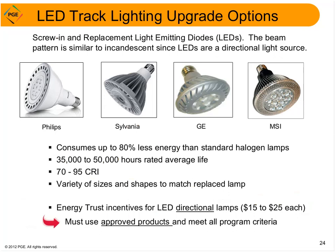So until just recently, there just hasn't been an acceptable alternative for halogen reflector lamps for track lighting. CFLs have a poor beam pattern. They just don't have a good enough color quality. Ceramic metal halide lamps were tried, and they've been a reasonable choice, but they have some shortcomings in light quality and lamp life. So the screw-in LED replacement directional lamps have improved to the point where they're now an excellent alternative to halogen. They have great energy savings, long lamp life, excellent color quality, and this is what makes them a compelling choice.